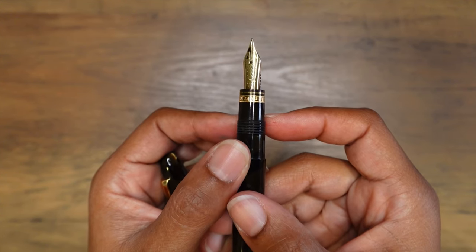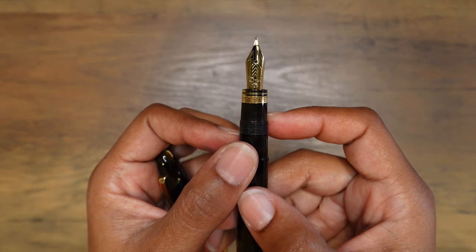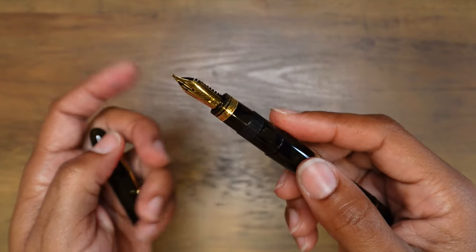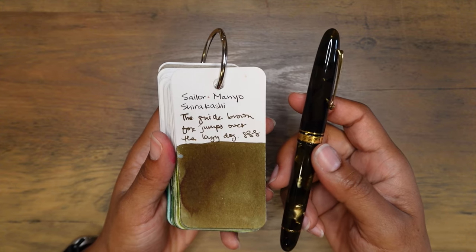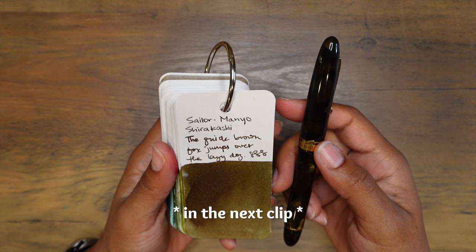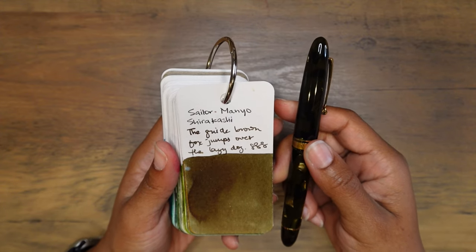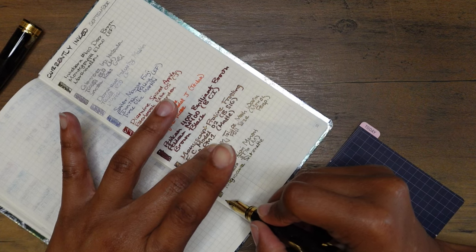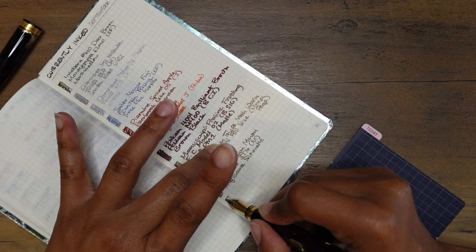This pen writes so well that I can't even explain the sensation. The pen, the nib, the materials, the shape. I was feeling so much in this moment that I couldn't even remember the name of one of my favorite inks as I attempted to write. I don't know how I'm going to focus long enough to journal with this pen, but needless to say, I am so glad that I have this pen in my collection.